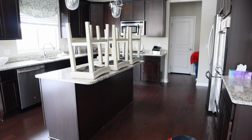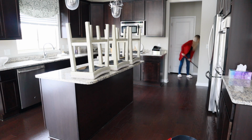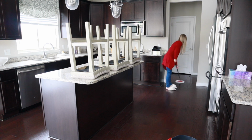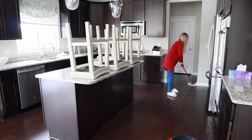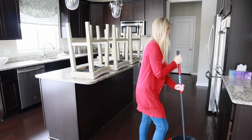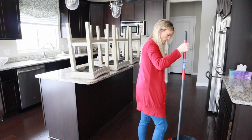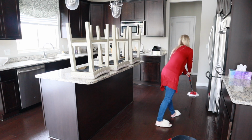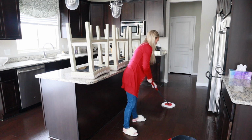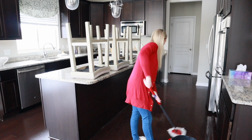Finally, I am going to mop the floors, and I'm using hot water and Pine Sol. This is the product I've used for many years, and it does the job really well. And I love the O Cedar spin mop as well. You can't really see it in this frame here, but it has a little spinner that you set the wet mop inside, and it just spins the mop around. That way it wrings the excess water out.